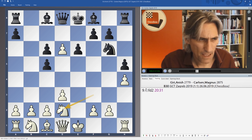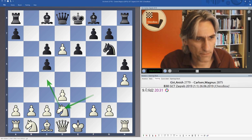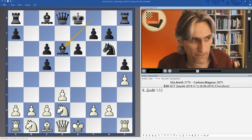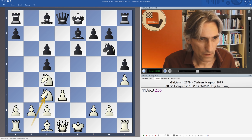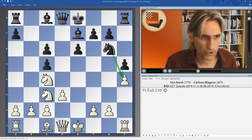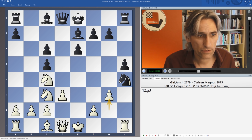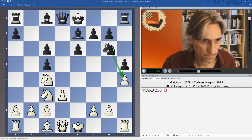But Giri, I mean, maybe he overthought this. Fine, the knight wants to come to c4, but it's removing the knight from the kingside. And I think it's just a bit too sophisticated, actually. Here, taking this wouldn't be very good. So, for example, here, and then rook takes h5. And white has the initiative. White is breaking through on the kingside.